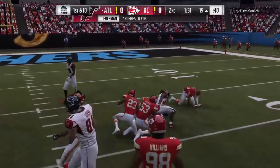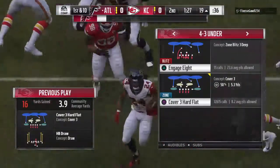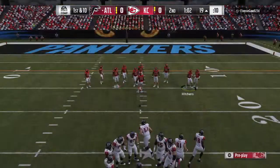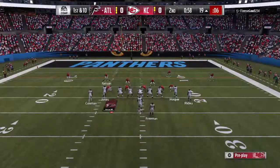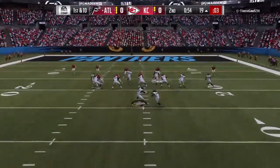Inside the 20 before he's brought down. Another nice gain, 16 yards there and a first down again. Tremendous blocking by the interior of the offensive line. They didn't just gash him there. They blasted a gaping hole for him to gallop through. I think if he comes back to the huddle, he better be giving them a whole lot of credit and thanking them for that much space to rumble.